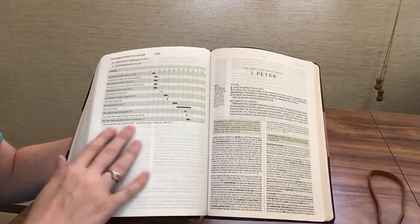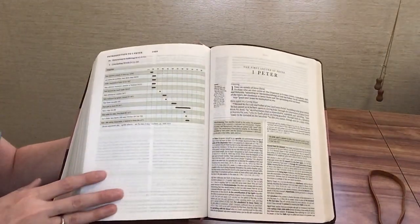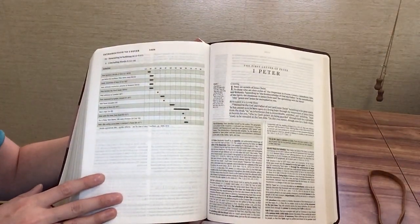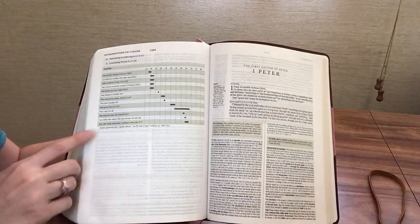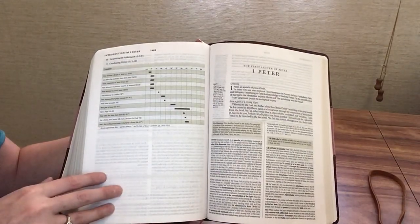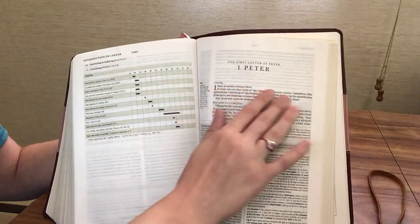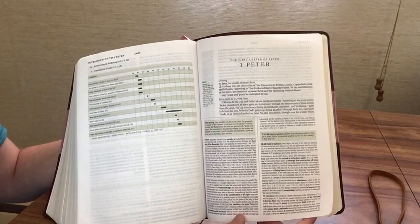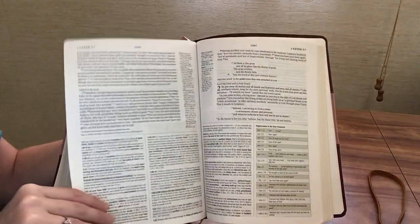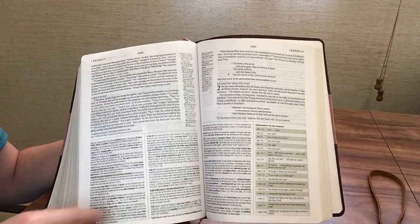And then this is a timeline of some things that were going on in Peter's life. For example, it starts with him becoming a disciple of Jesus, denying Jesus, the death and resurrection of Jesus. Peter witnesses resurrection, goes all the way down to him being martyred in Rome. Okay, then over here we have our scripture up top, line again separating the study notes from the scripture. And if you know the ESV Study Bible, you know it is packed full of study notes and resources here.